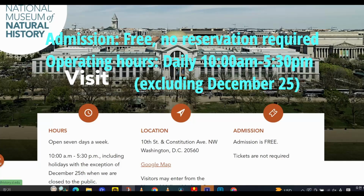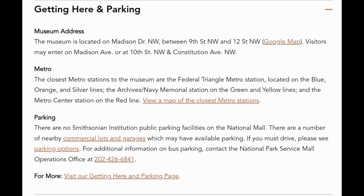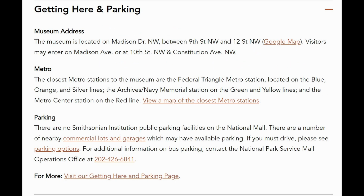The National Museum of Natural History is free to enter. As are many other museums in Washington, D.C., there is no need to reserve tickets in advance, making it easy to visit. To get to the museum by metro, take the blue, orange, or silver line to the Federal Triangle Station, the green or yellow line to the Archives Navy Memorial Station, or the red line to the Metro Center Station. If you are planning to visit by car, please refer to the parking information on the museum's website.